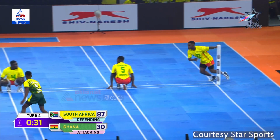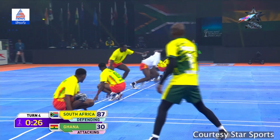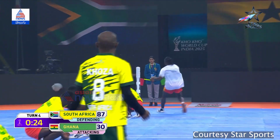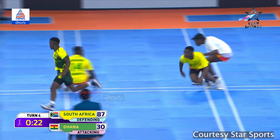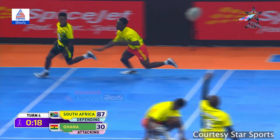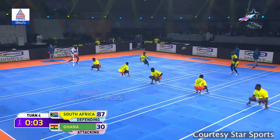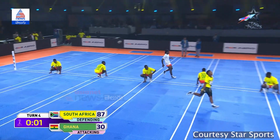Only 30 seconds left on the clock. They have improved from their last turn attacking, but it's not been enough. 25 seconds remain. South Africa are on the verge of earning first points in the very first game, though the tagging has been done. The action stays on here at the Kho Kho World Cup 2025.